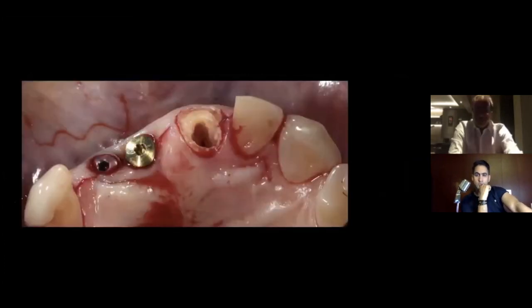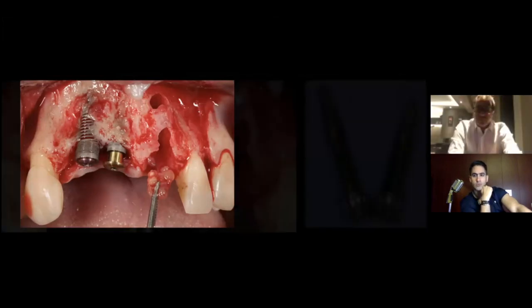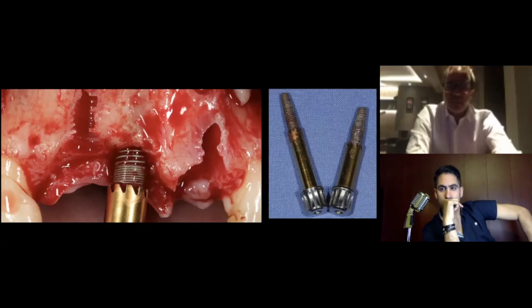Of course, the first thing to do is to remove the implants and the tooth. So practically, we have a vertical bone loss here. And as you can see, the implants were not in a good position and also in a good situation with the bone loss around them. There's a nice system that we are applying, a big reverse torque, and this is how the implant came out.